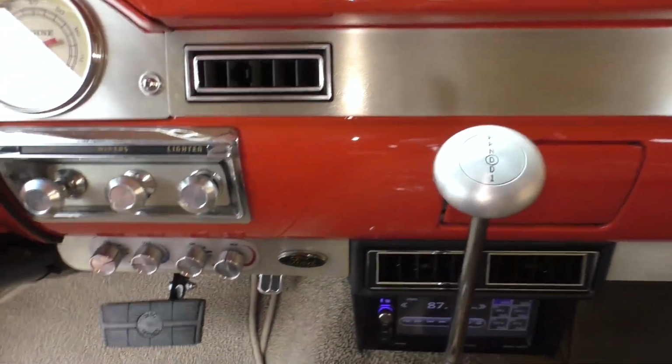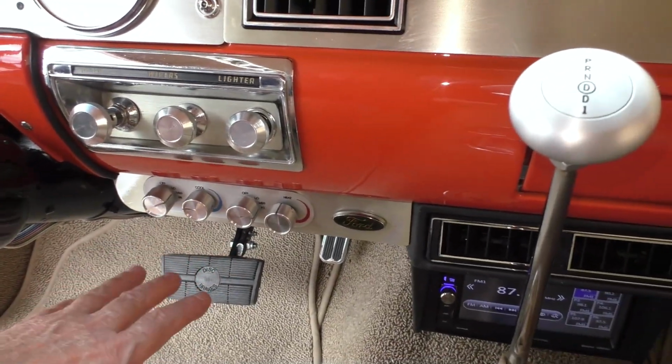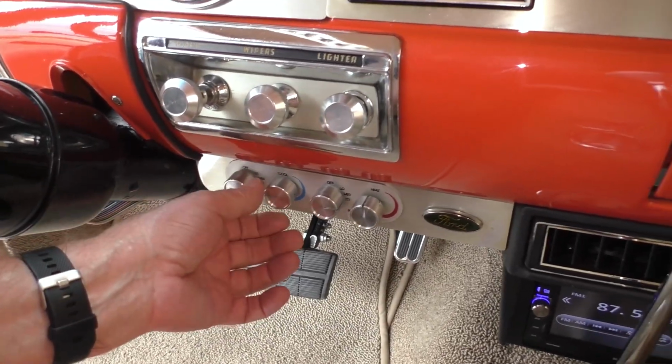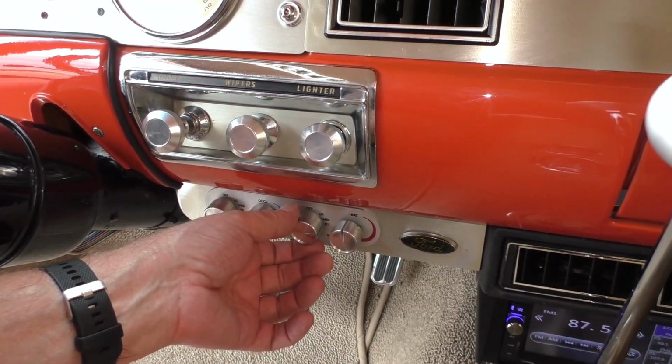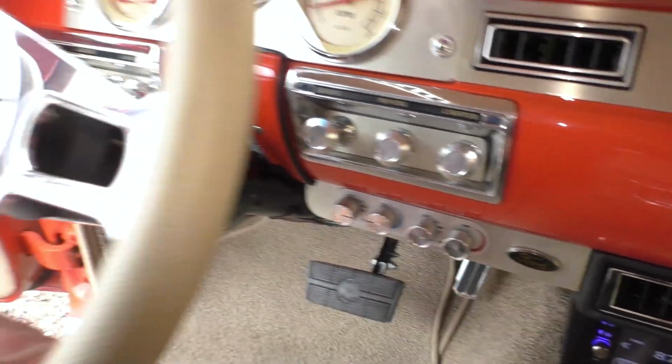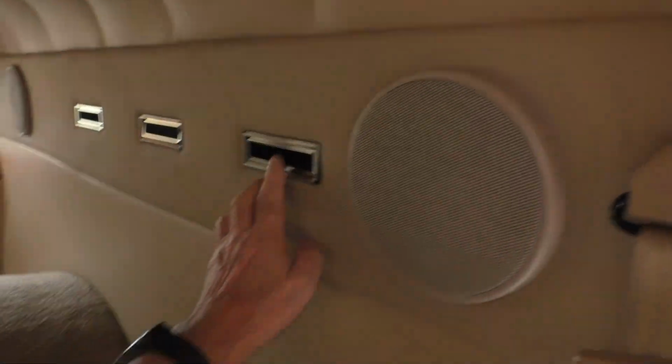Factory style wipers. Dual AC controls here. It has AC in the back. So this is the front. And it is ice cold. I've been keeping it running here earlier. Cooled me down a little bit, a little muggy. And this is the rear. Rear air right there.